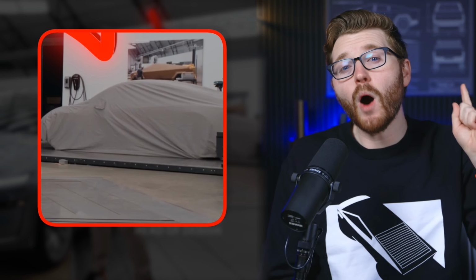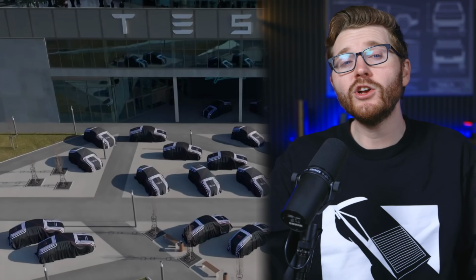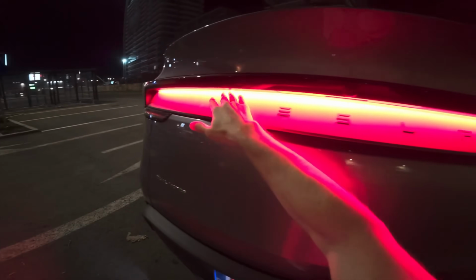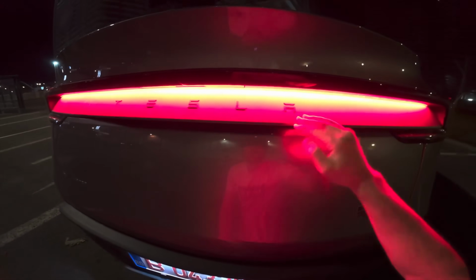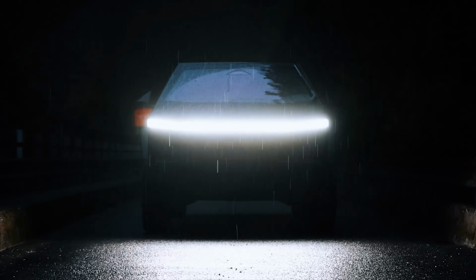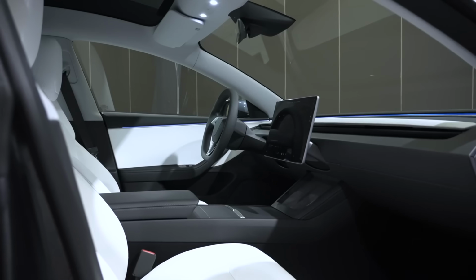Tesla just leaked not one, but two of their brand new models for 2025, and it looks like the launch of both these models is coming way sooner than we thought because they just don't stop leaking. Plus, in addition to new models, we're learning that Tesla is making some pretty sweeping changes to every model in their lineup in 2025.